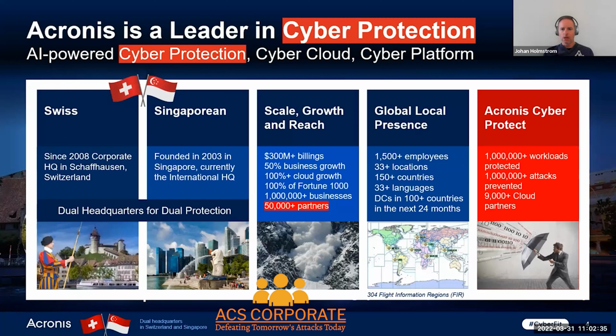Acronis is a global company with more than 1,500 employees. We are in over 150 different countries, and we do have various locations where you can store your data. We have data centers in about 33 different locations today, and we're looking into deploying them in more than 100 countries over the coming 24 months. The reason for doing this, obviously, is that you can use the Acronis solution and still store your data locally within the confines of your country.